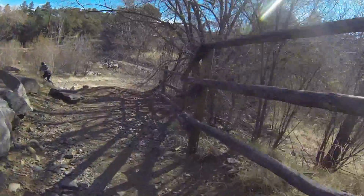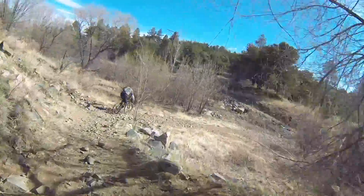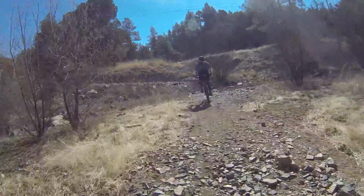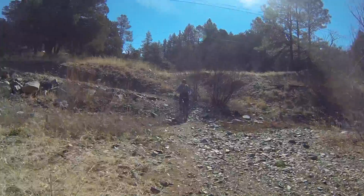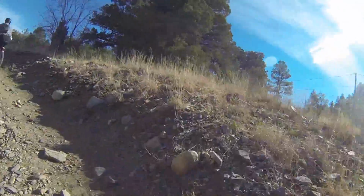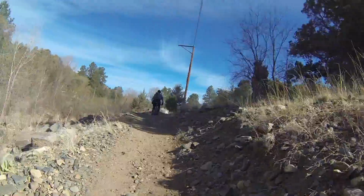Today we're in the Lynx Lake area and we're going to ride trail 95 or Salida Gulch Trail. We usually ride it in a clockwise direction, but we'll do it backwards today, counterclockwise.